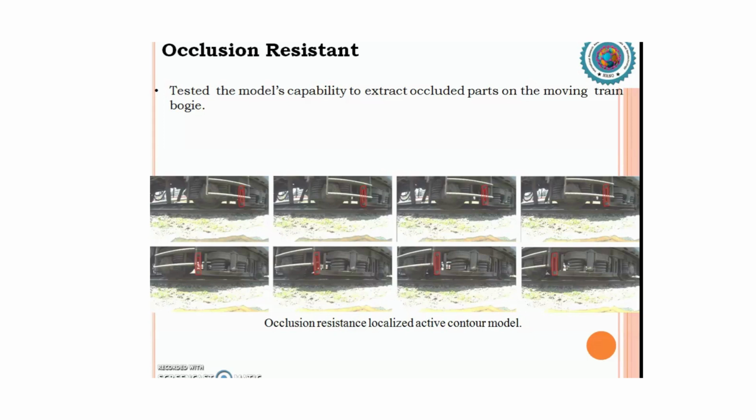Even then, the machine algorithms, the computer vision algorithms, have to identify the correct part even in the presence of a ladder or a staircase, and then identify the defect also. So this is what the occlusion thing is.